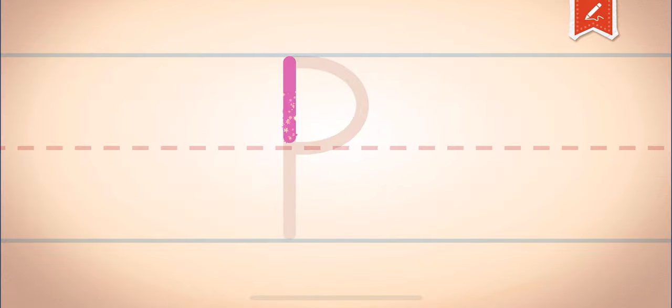Count by 11s. 11, 22, 33, 44. 34 plus 10 equals 44. Pinkerton grabbed an apple and got 44 instead.